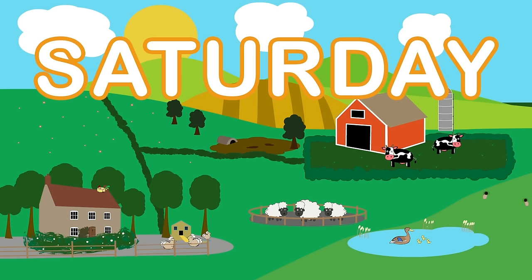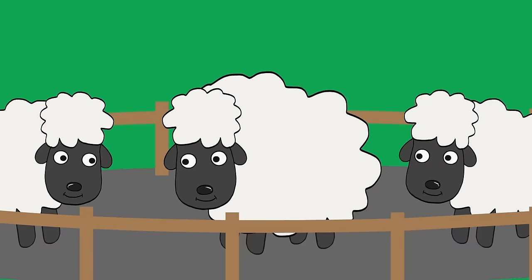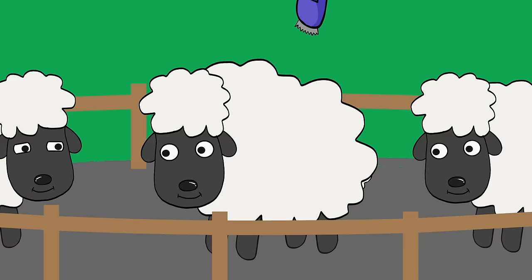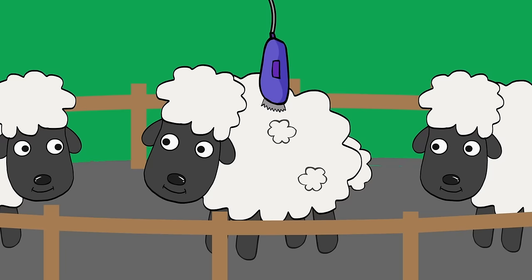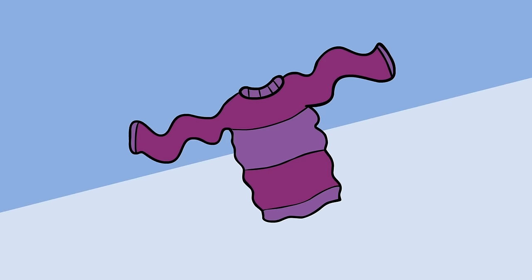It's Saturday today, and that means it's the weekend. But work doesn't stop on the farm. It's a very hot day, so it's time to give the sheep a haircut. Every few months, a sheep's coat will get too long, so the farmer will shear the sheep's coat with some clippers. This is called sheep shearing and stops the sheep getting too hot in summer. The wool from the sheep's coat is used to make lovely woolly jumpers that keep us warm in the winter.